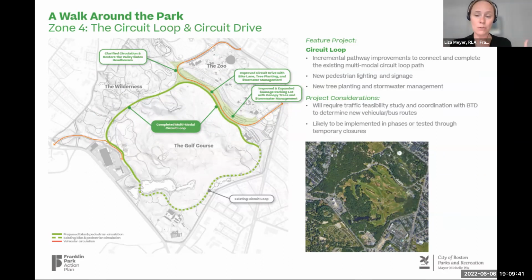The way the police are now, they're closing it at night on the weekends to reduce the amount of activity that can be problematic in the park overnight. So we want to look at ways to make sure this road serves the purposes that it needs to within the park, but also becomes an amenity within the park rather than a car-centric divider that makes it hard to get across.